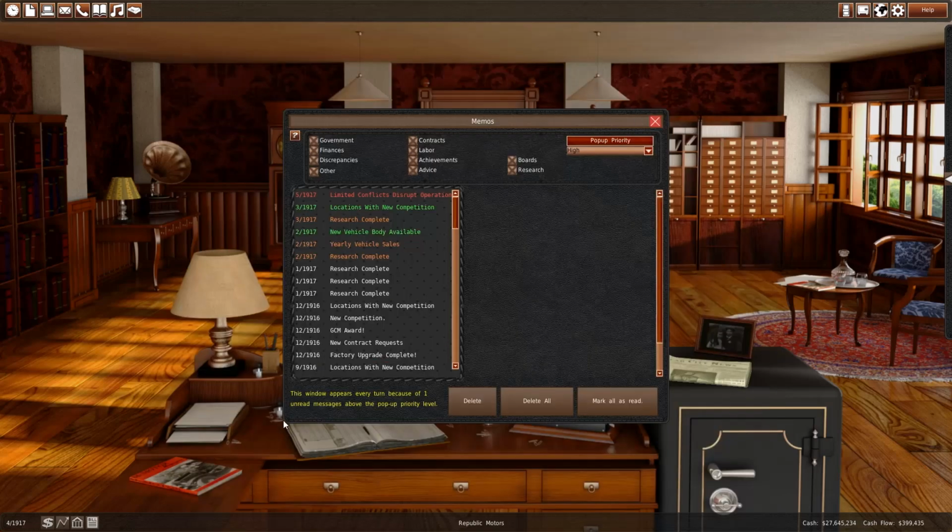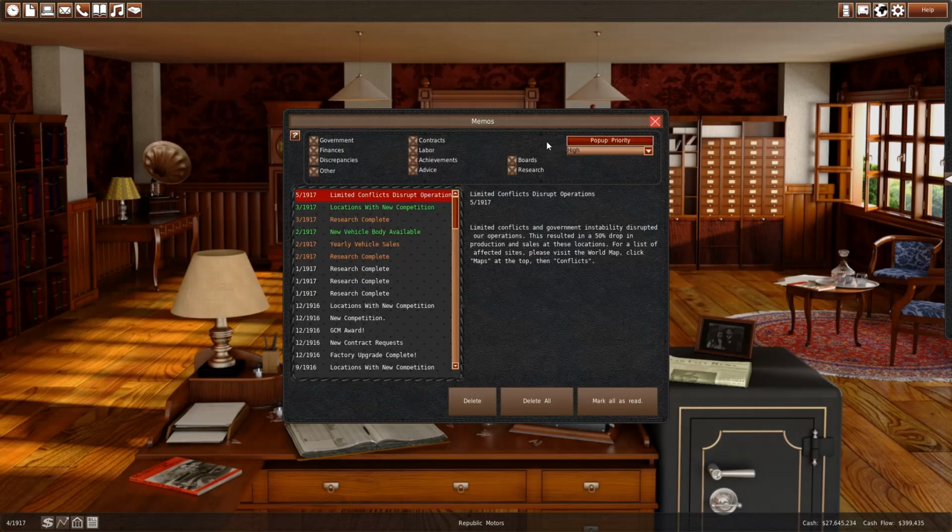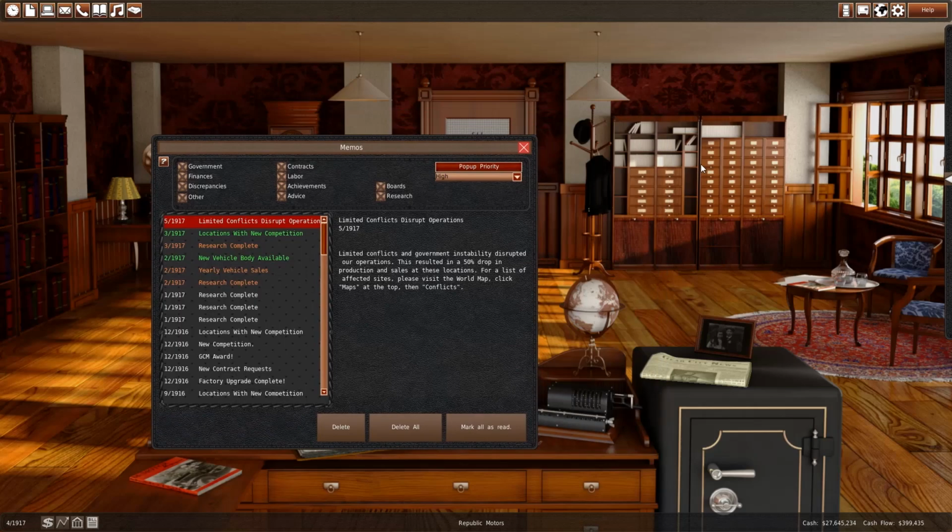Okay, what happened? Why is our production so low? Limited conflict disrupts operation. Oh, United States entered the war. 50% drop in production and sales at these locations for a list of affected sites. Yikes. Okay.